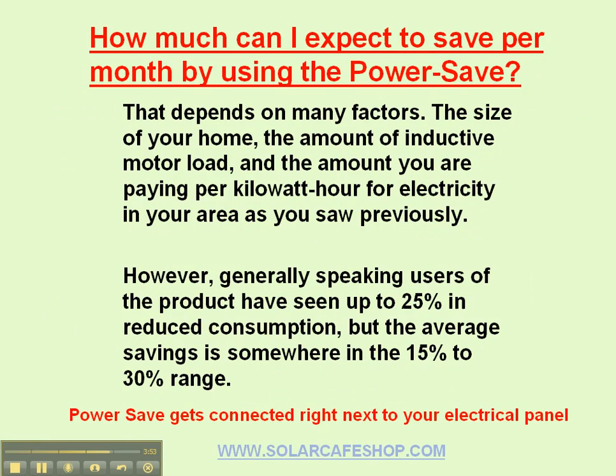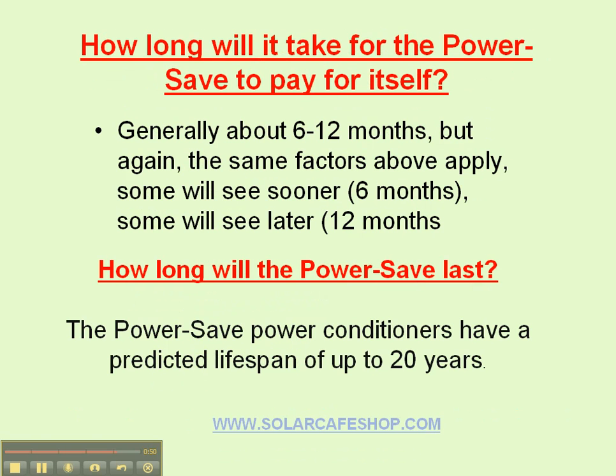How much can I expect to save per month by using the PowerSave? Well, that depends on various factors: the size of your home, the amount of inductive motor load, and the amount you're paying per kilowatt hour for electricity in your area. How long will it take to pay for the PowerSave? Well, it pays back anywhere between 6 to 12 months, and it has a predicted lifespan of up to 20 years.